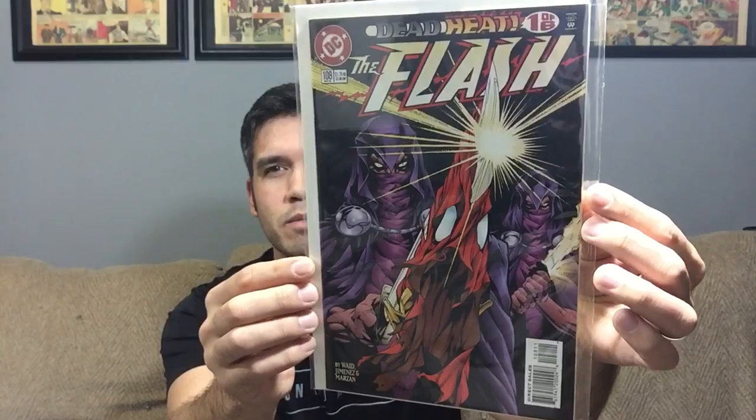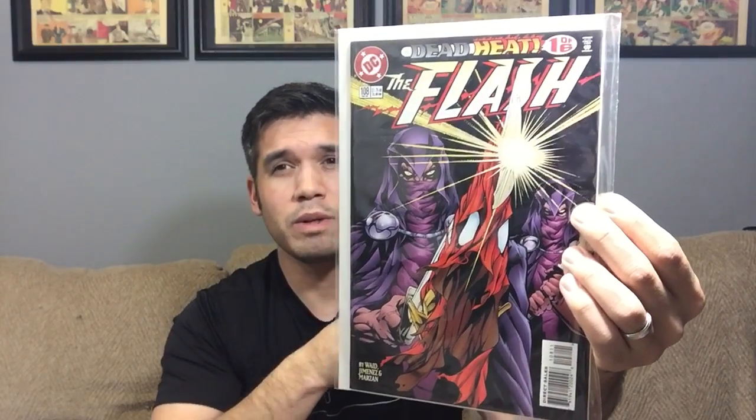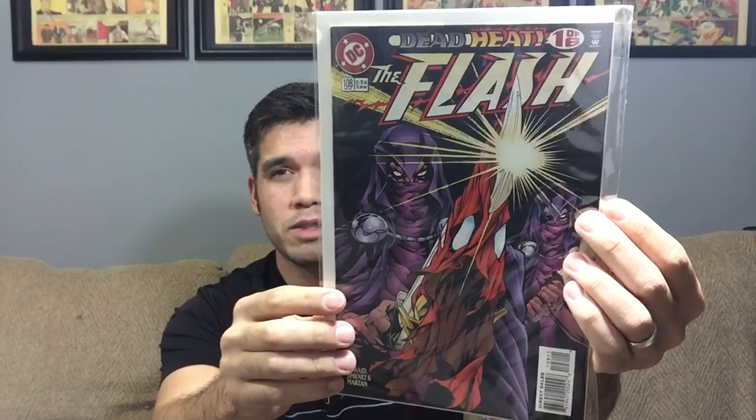But I found Flash 108, the first appearance of Savitar. Seemed like they had really just reloaded all of their Flash books. So Flash 108. They didn't have 92, First Impulse, but I got that, First Savitar. And of course, the next place I also look for 92, 108, 138, the first Black Flash.